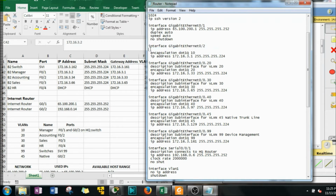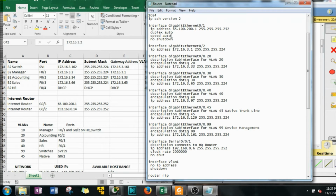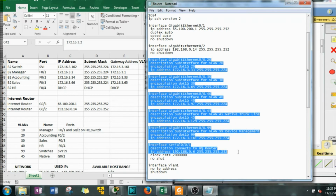We don't need to configure descriptions on any of this stuff. This is just going to be an internet router, no big deal. Now that one doesn't need to be there either. Can do. We don't even need that. No shutdown. Okay, now let's make this the right stuff. So that's going to be a 252. And this right here, 192.168.0.14. And then the rest of these can all get deleted.